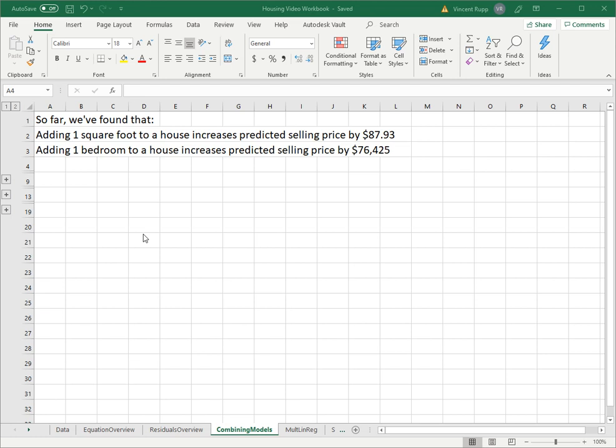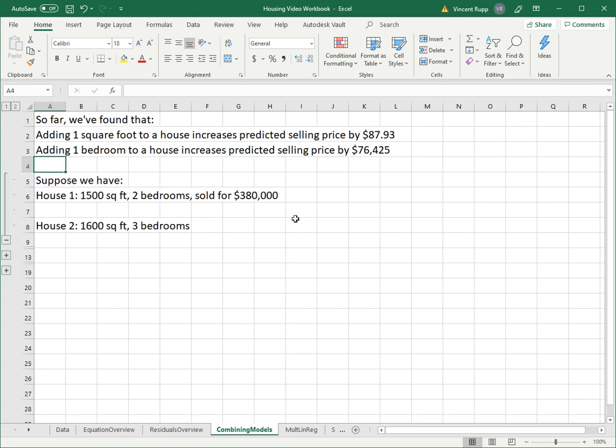So far, we found that adding 1 square foot to a house increases the predicted selling price by $87.93, so that's per square foot. And adding a bedroom to a house increases the predicted selling price by $76,425. So you might look at it this way. Suppose you have a house, 1,500 square feet, 2 bedrooms, it's sold for $380,000. You have another house, 1,600 square feet, 3 bedrooms, and you want to know how much we should predict that house's selling price will increase by.